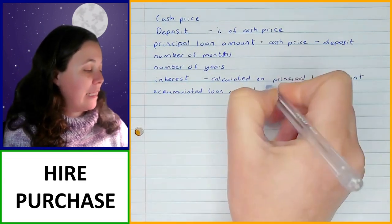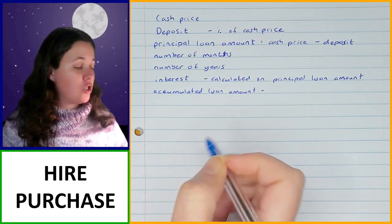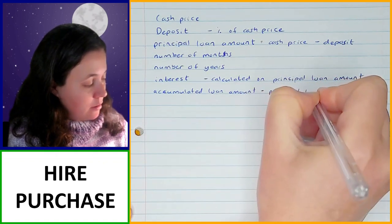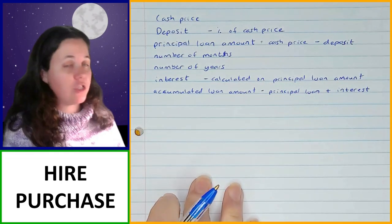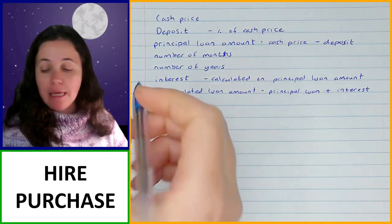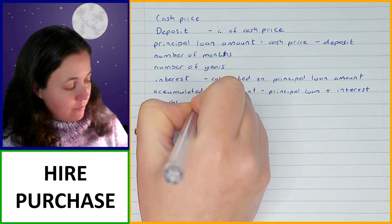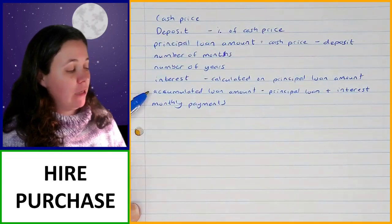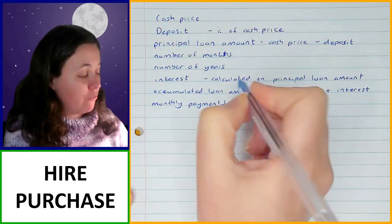This is the amount that they owe after we work out the interest. So they've already paid the deposit, so they don't owe that anymore. So this is the principal loan amount plus the interest. Okay, so that is our accumulated loan amount. That is the total amount that they still have to pay off. And then we have got the monthly payments, or the monthly installments, and those we work out by taking this accumulated loan amount, the total amount that they owe with the interest added, and we divide that by the number of months.